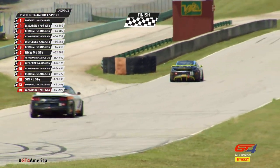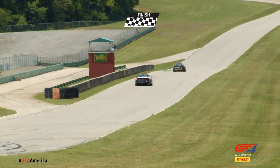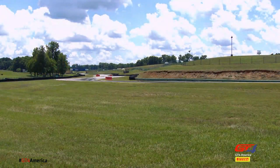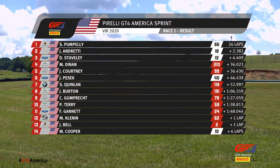And just to let everybody know, our post-race interview protocols, again, because of the COVID-19 protocols that are very much in place here, and it's been an amazing bit of synchronicity, if you will, between SRO, between VIR, between all of the teams as you take a look at the race results here. Remember, the red background with the white numbers is an AM category car, and Dinan fourth overall with Courtney completing the top five. That's impressive stuff.